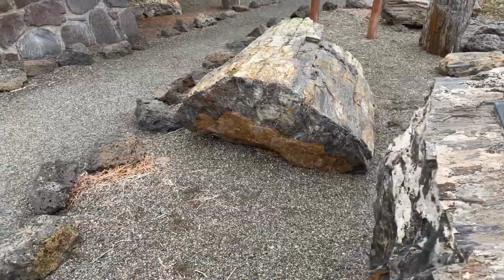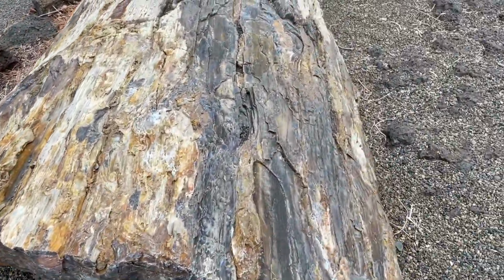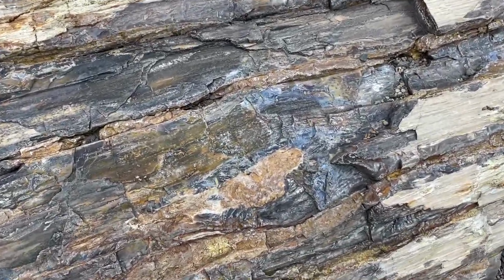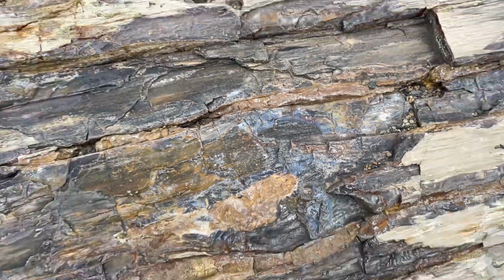Oh, look at this. Look at the size of this one. I mean, just look at it. It could be like a whole tree. Well, obviously it was a whole tree once upon a time. It has some beautiful kind of agating in it. Oh, that is just gorgeous.